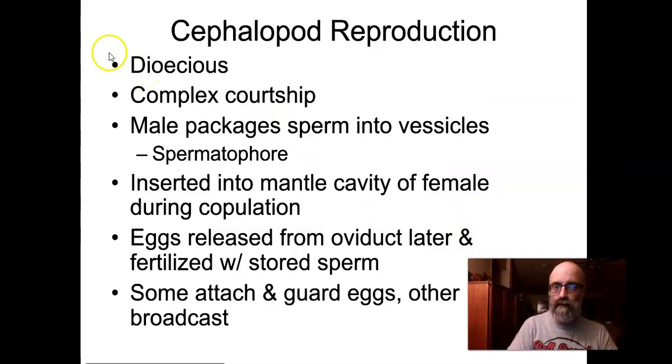Dioecious. Okay. Two what? Two households, two different separate sexes. So there are male octopus and there are female octopus. And it's mind-boggling, the courtship that goes into this, which indicates that sexual selection is important, right? And that females are picky about who they mate with, and the male has to display the right behavior. They'll change colors instantaneously when they go into courtship. The male manages to internally fertilize the eggs, so he packages sperm up in this structure called a spermatophore, and those vesicles are then inserted into the mantle cavity of females, and in that way the eggs are fertilized internally and then released later.